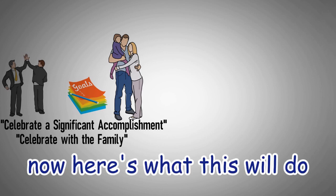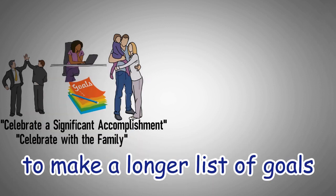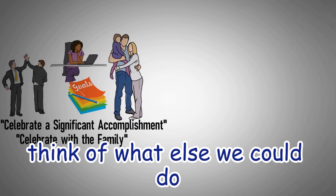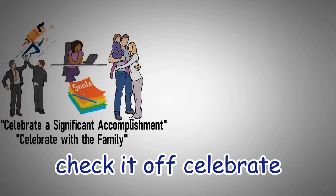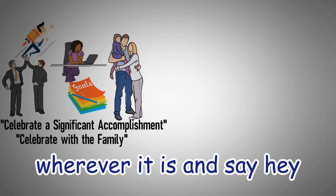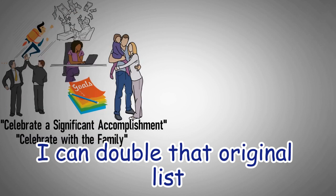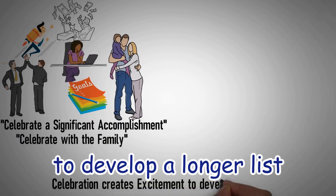Now, here's what this will do. It will help each member of your family to make a longer list of goals. Wow, if we can accomplish this, think of what else we could do. The same is true of you individually. When you accomplish something, check it off, celebrate. It'll help you to grab your list, wherever it is, and say, hey, if I can get here, I can double that original list. So celebration creates excitement to develop a longer list.